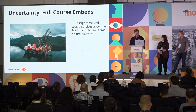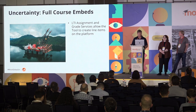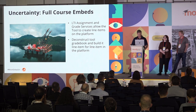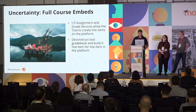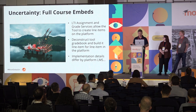Something LTI 1.3 can do that LTI 1.1 could not is create and manage new grade line items on the platform gradebook. Something akin to this amazing ship, the Thialf, a floating crane which would sail into your harbor and start rearranging your city. Similarly, Moodle, the LTI 1.3 tool, could create and manage one-to-one all the line items on the platform gradebook for each of the grade items on Moodle. The usual caveats apply. This is complicated since different platform LMSs have different details about how LTI tool generated gradebook line items behave.